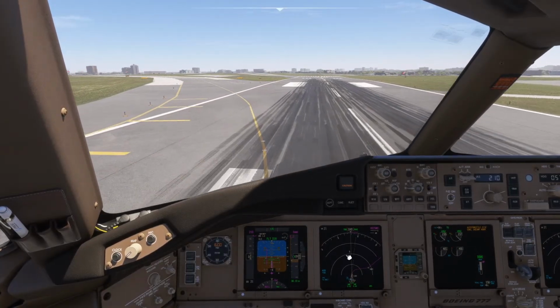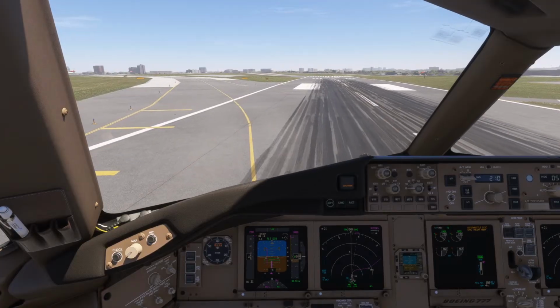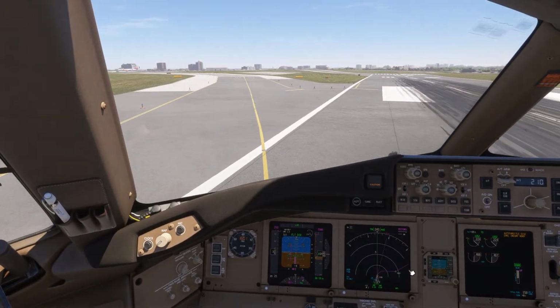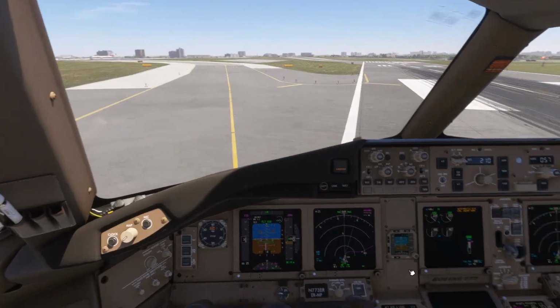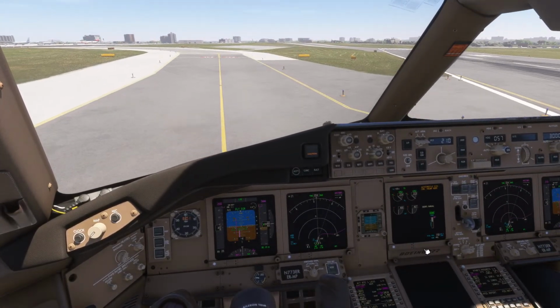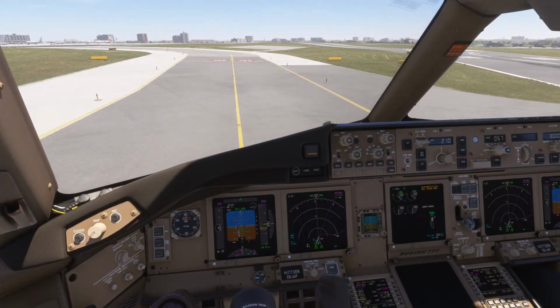So, a few things went wrong there on approach. Whatever Toronto was programmed, the airplane didn't slow down. So I ended up, I didn't have the flaps down far enough. But also, I had to go and throw the anchors out. Basically, spoilers.